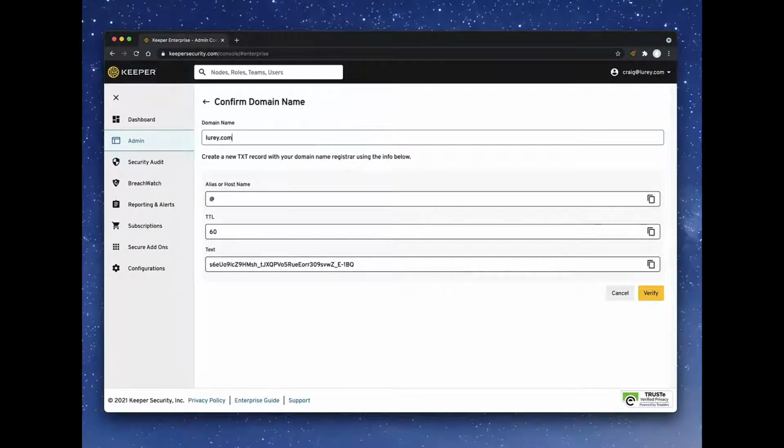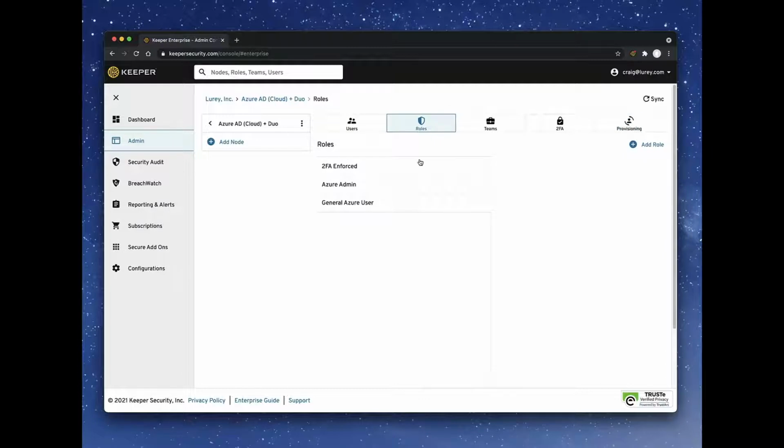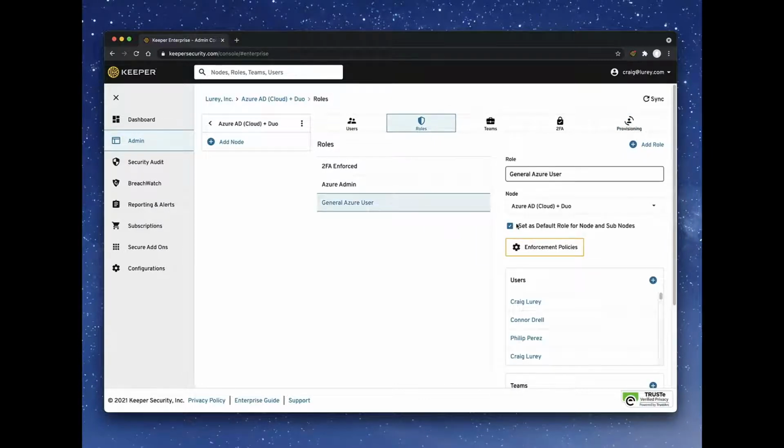Keeper validates ownership of the domain and only permits authorized users to create their Keeper vaults. When the user creates their vault, they're immediately added to the default role enforcement policy set up for that node. Many universities use this method to roll out Keeper to their entire student population, for example.